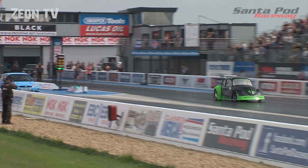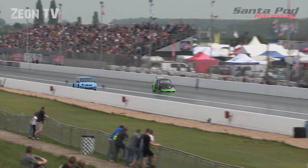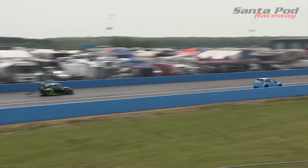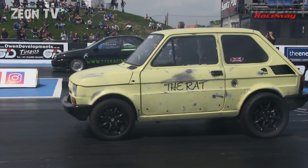Dave Crowhurst taking on Dave Reed first of all in the far lane. It's the Black Wanger. This is a very, very close race indeed, and it looks like Dave Reed with the Ford Fiesta is going to take it with the 10.19 at 141. Really good try for Dave Crowhurst though, 10.51.